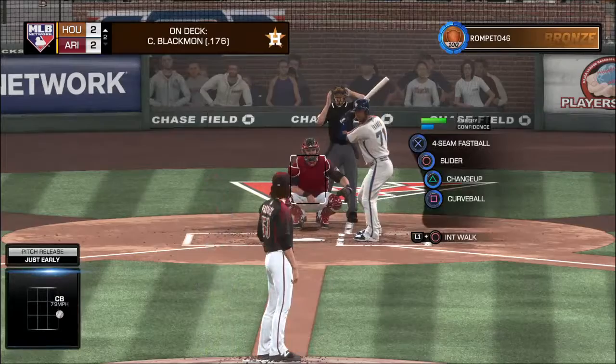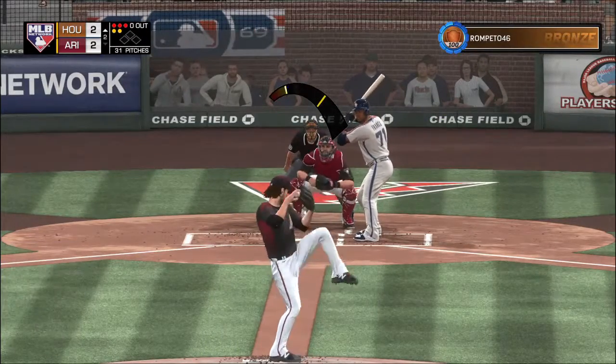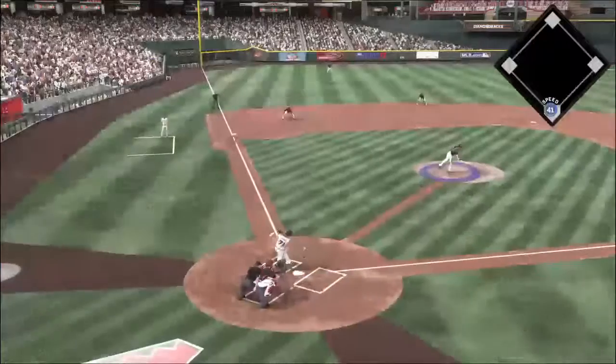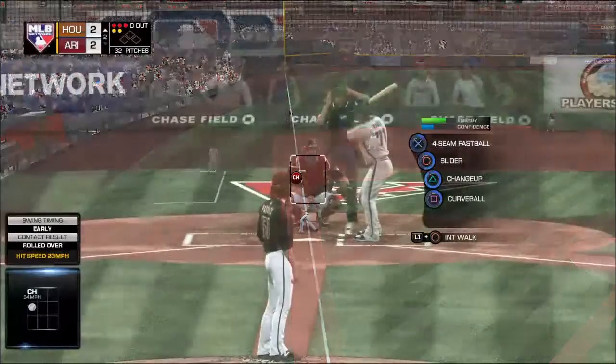Trying to nibble here, and he misses to run it full now. 3-2. Ball three to the nine hitter, and everybody's kind of going, all right, if we can just get him to walk him with the leadoff guy coming up next, they've got a chance to have a big inning.